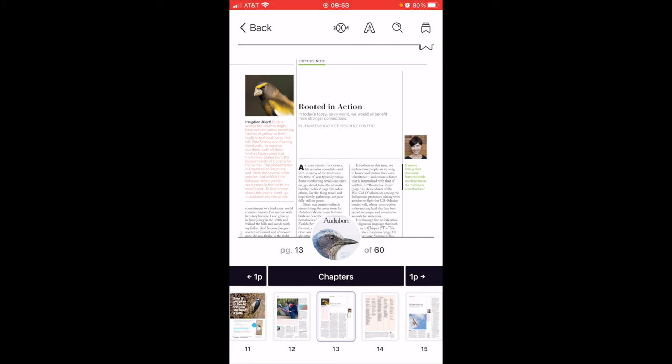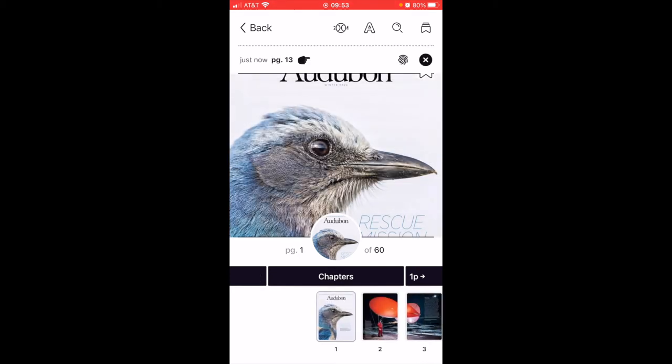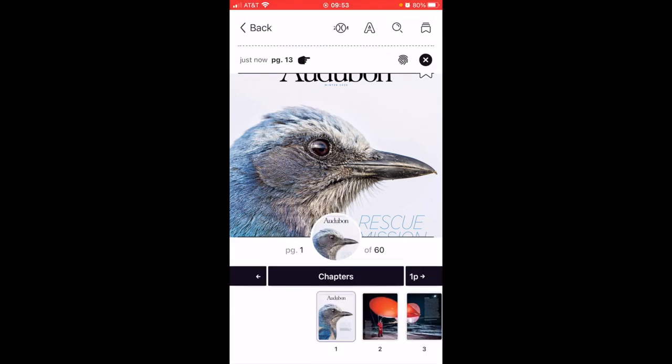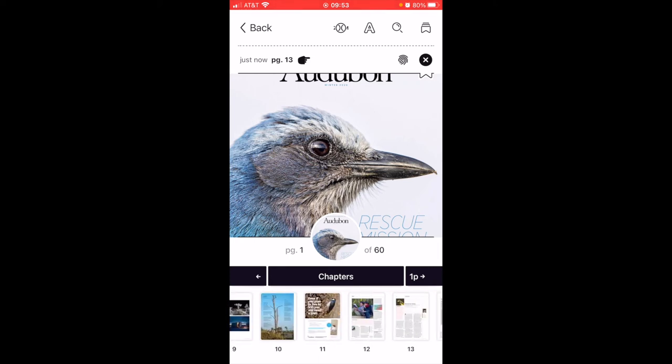From here, you'll see a couple of different things. Of the tools at the top, you're able to zoom in on a page. You can do a keyword search if you're looking for something, a specific topic. You can also place a bookmark on a certain page. So this is what the cover would look like. You can also see at the bottom, you can scroll through and get to a page more quickly if you're interested.